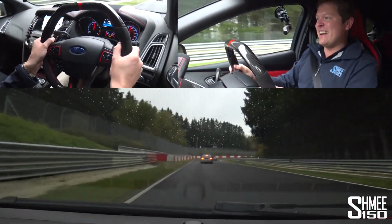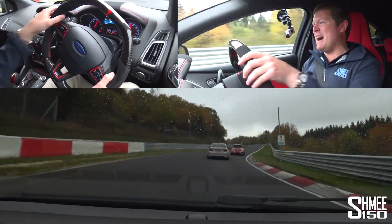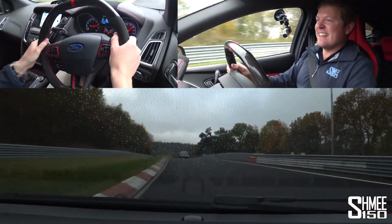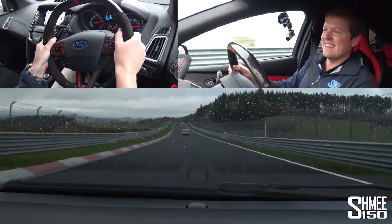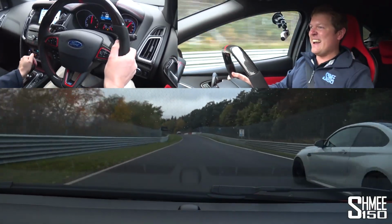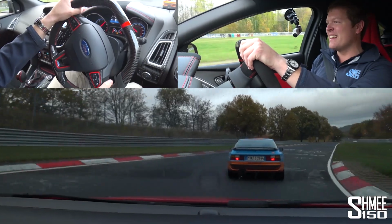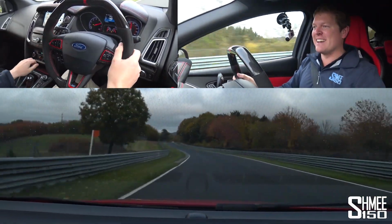Woo, get ready for it to go light. Mad for Mini, Schmarks, Mini GP2. Getting me through as we come through Schwedenkreuz. Watch out for the off camber. Got the Porsche 944 and the Golf colours in front. Go, go, go! Full power ahead.